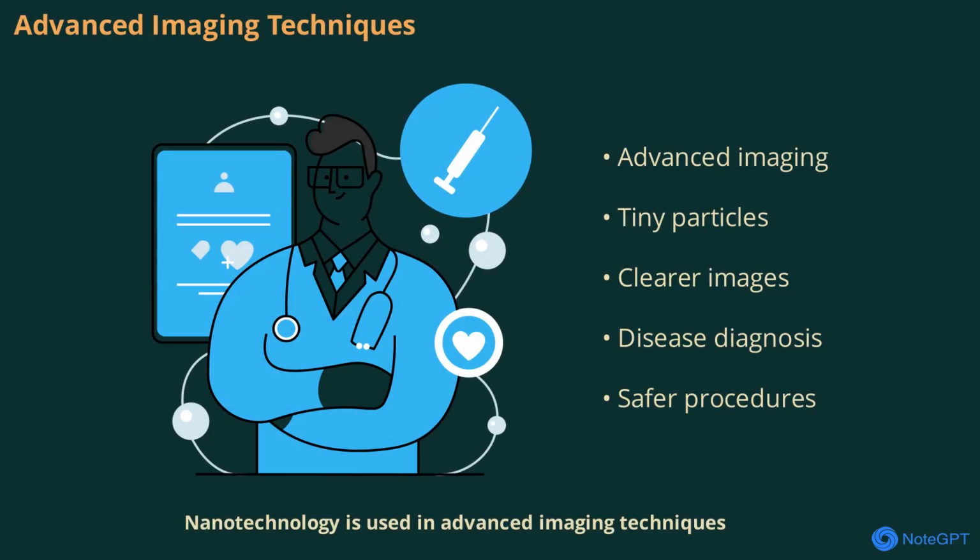Nanotechnology is used in advanced imaging techniques. Tiny particles can help doctors see inside the body more clearly. These techniques are used to diagnose diseases, guide surgeries, and monitor treatments. Nanotechnology is making medical imaging safer and more accurate.